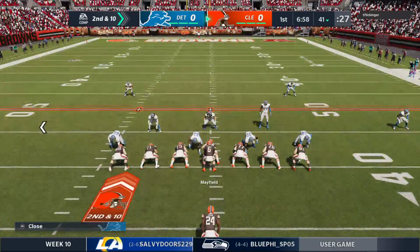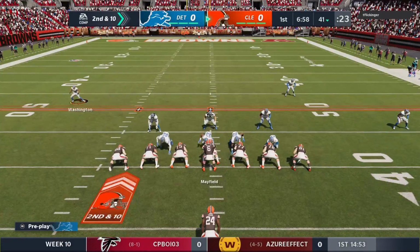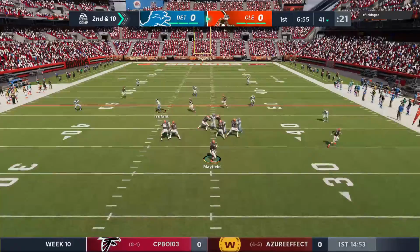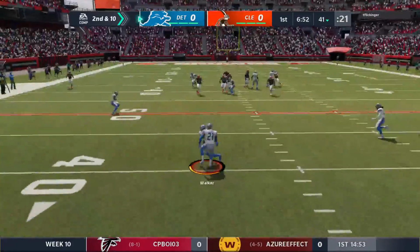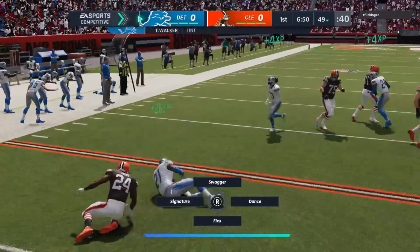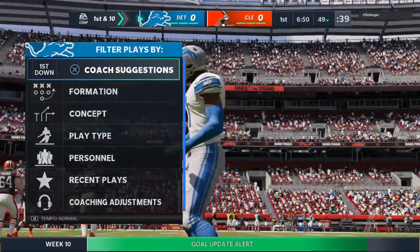Mike 51, Mike 51. Watch the run, watch the run. Mayfield. The ball popped in the air and intercepted. Picked by Tracy Walker. And he'll return this one just shy of midfield to the 49.